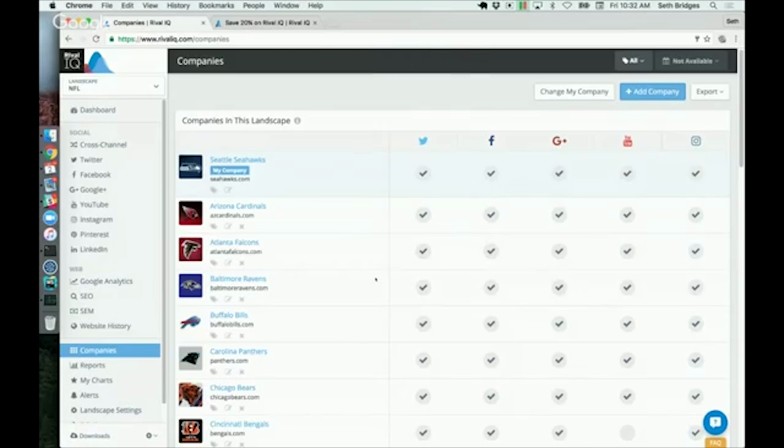If somehow it's not right, or you want to focus on a particular geo or a particular vertical within a company, you can always come in and simply suggest some changes, like, nope, that's not the Seahawks Twitter handle, it's something else. Suggest that change, and it'll get pulled into the system, and we'll re-aggregate all of the data that you actually wanted.